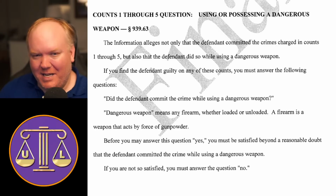So this is an enhancement as I understand it. Before I said he was facing 12.5 years under the reckless charge, I think there's a 5-year enhancement. I think it might be mandatory to whatever it is. So that's a maximum of 17 years for the reckless endangerment.